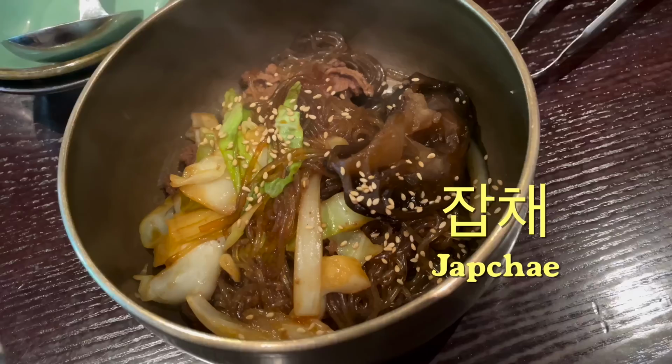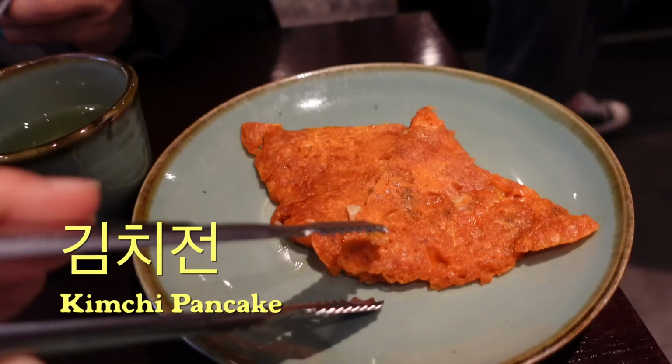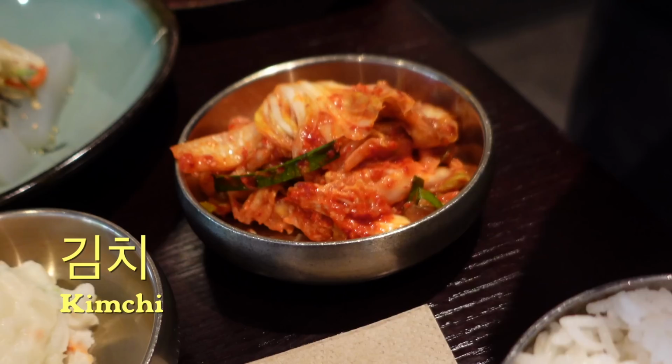Japchae, the glass noodles came with a big piece of wood ear mushroom and bulgogi. Usually I've seen japchae ingredients as thinner slices. The japchae also has onion, cabbage, sesame seeds, and scallion. This is simple japchae. There are not a lot of vegetables. The beef is tender. Hello, kimchijeon. It's a savory pancake. The quintessential Korean side dish, kimchi.